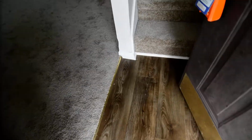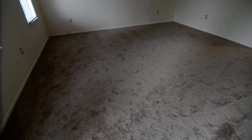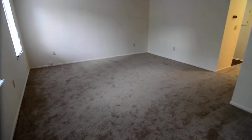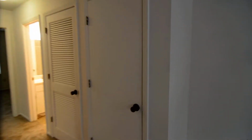So as we enter, there's luxury vinyl plank flooring, wood look flooring in the entry, and also I believe in the kitchen and dining area as well. Stairs go up to the 2nd level here off the entry, but first you have the living room on the left. You have 2 windows looking out to the front of the property. Nice open sized room.